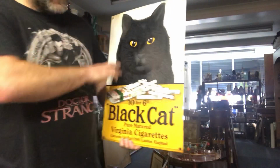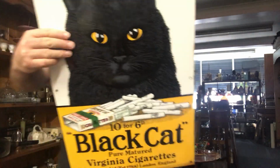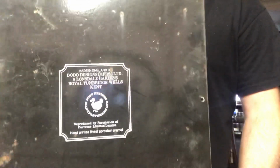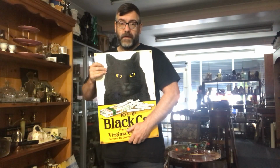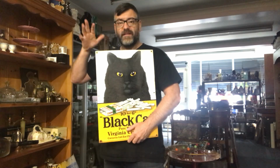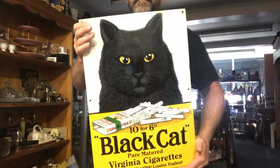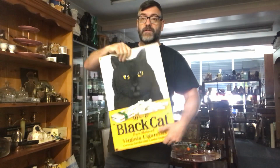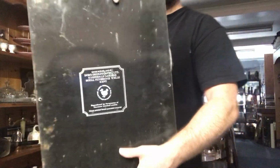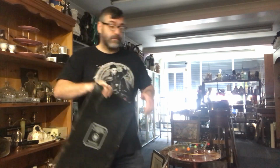So we have a vintage Black Cat Virginia Cigarettes enamel sign. It is produced by Dodo Designs, which it clearly states on the back. It's in real good condition. So if we say the sign owes me about £40, and I'll do £40 on the next one, and then the other ceramics, when I film them another day, will owe me about £20. So £40 is about $55 to $60 for this sign. Nice little thing, in good condition. Now when I purchased it off him and saw the back stamp on there, I didn't think it would be much. I thought it would just be an out-and-out repro, but they actually pull in fair money. So I was pleased with that.